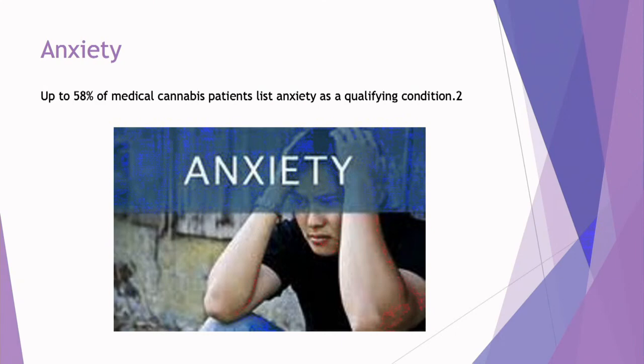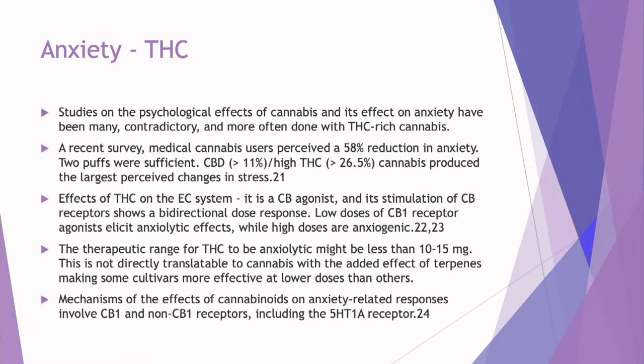So we're moving on to anxiety. And again, it's really high up there, up to 58% listed as a qualifying condition. Starting with THC, there are very many conflicting reports about the effect of cannabis that's rich in THC on anxiety. Indeed, it's pretty well proven now that at low doses, any stimulation of the CB1 receptor is anxiolytic, anti-anxiety, including the effects of THC, whereas at higher doses, it's anxiogenic. So that's where you get THC causes paranoia. Well, that is definitely an exacerbation of anxiety.